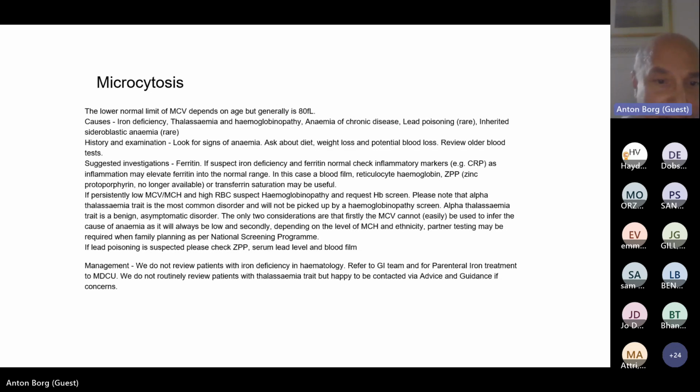With lead poisoning, you really need to think about doing a blood film. You get the typical stippling of the red cell cytoplasm. You check the red cell folate, and you check for the zinc protoporphyrin level, which unfortunately we've stopped doing in the lab, but we can refer it.